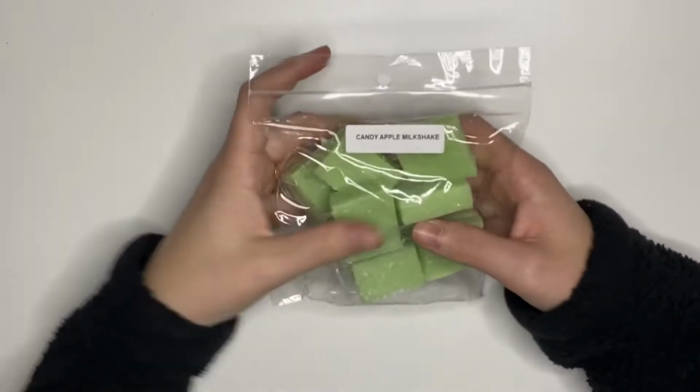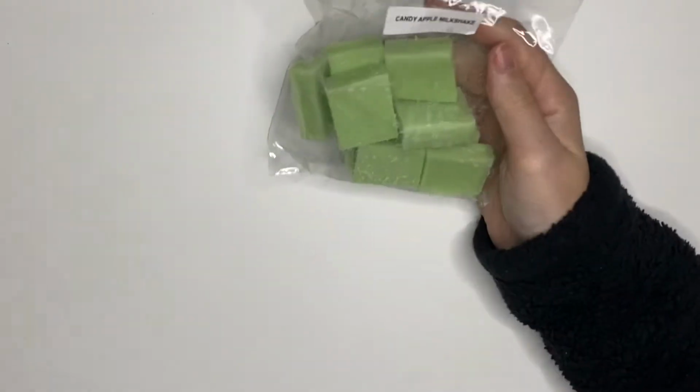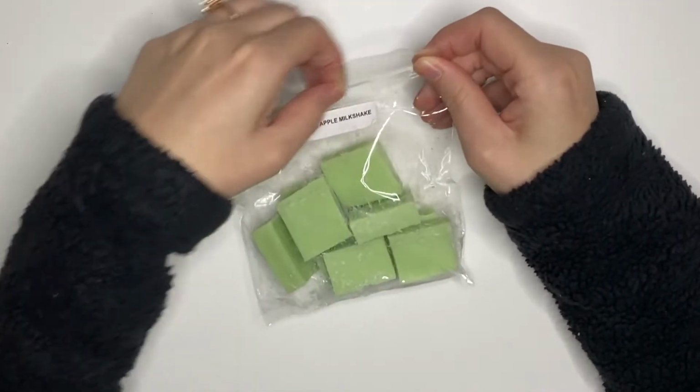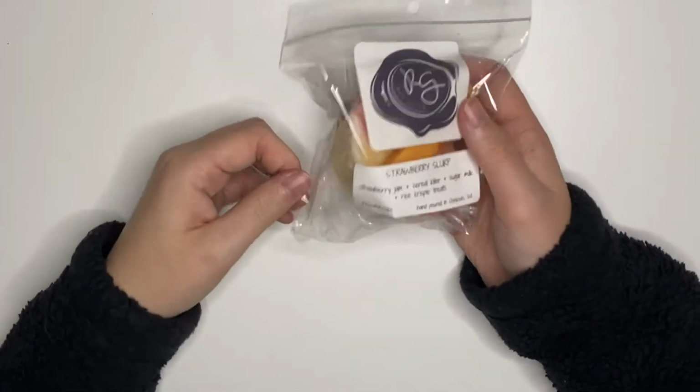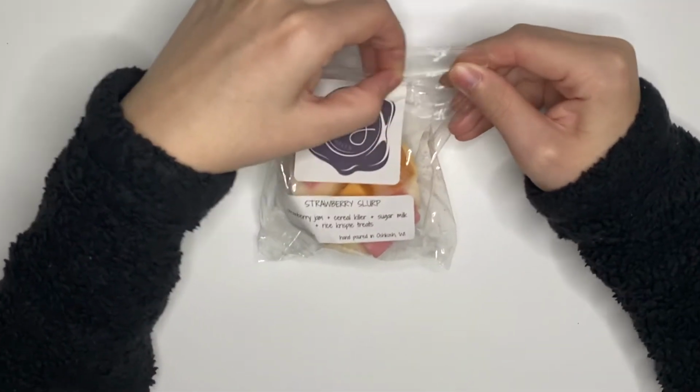So, into my Kahuna box. I'm not going in any particular order. I'm just reaching in. I don't got that time to organize it. First thing is Candy Apple Milkshake. I like these mini melted bags. They're kind of cute. This just smells like apple to me. I don't really get any other scent. We have got a chunk muffin here in strawberry slurp, which is strawberry jam, cereal killer, sugar milk, and Rice Krispie treats. This is amazing. It's just like Fruity Pebbles mixed with strawberry. I love that. So those are both keepers.